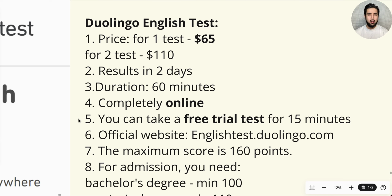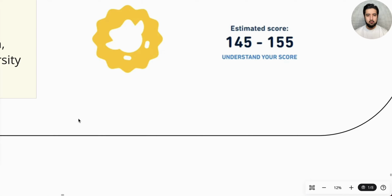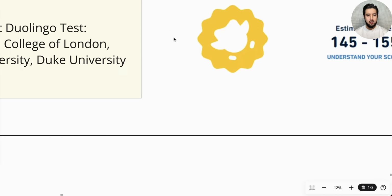Another thing in the Duolingo English Test is that you can take a free trial test for 15 minutes on the official website. But please keep in mind that the trial test will not give you the exact score. It will give you an approximate score. For instance, here you can see the range of our instructor, from 145 points to 155 points. For reference, we recommend you take the lowest score as your benchmark because it is impossible to properly assess all of your skills in 15 minutes. Moreover, practice showed that the majority of students have a higher level of reading and listening in comparison to their writing and speaking skills.